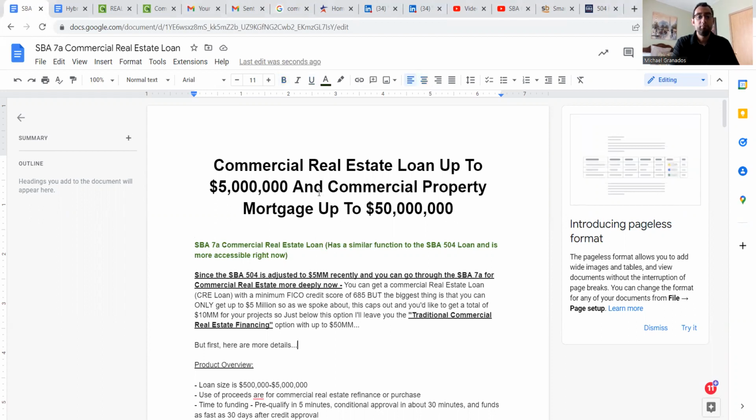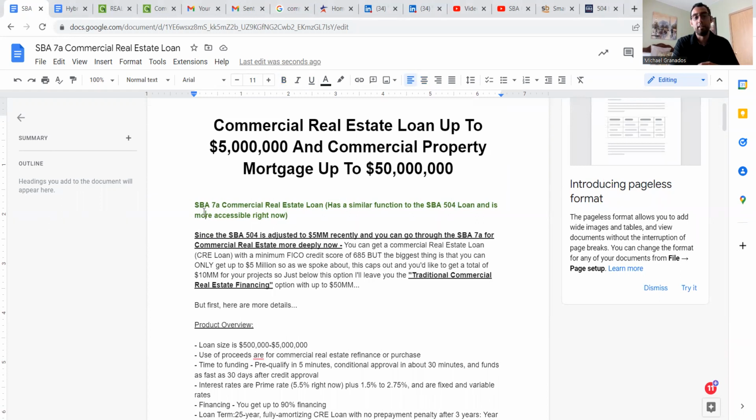So right here, you're going to see me say something like: SBA 7A commercial real estate loan has a similar function to the SBA 504 in some ways, where you can use it for real estate, but you cannot use the 504 for working capital. You could use it for land and existing buildings, heavy machinery, and things like that. And also if you're looking for land, you're trying to build a new construction project on top and adding more to it. But for commercial real estate purposes, you have this SBA 7A program that I would recommend you go through.